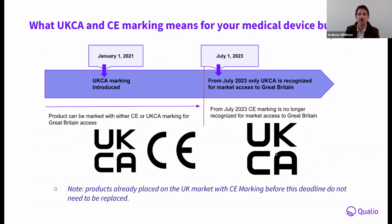So go to the next slide. This image helps to show the timeline a little bit better. You can see here the UKCA mark was introduced on the 1st of January 2021, when the UK left the EU, and can be used since then. But up until the 30th of June 2023, the CE mark is also accepted for placing devices on the market in Great Britain. But the cut-off date is the 1st of July 2023, and after that date, only devices which bear UKCA marking will be allowed to be sold in Great Britain. And of course, dual labeling with CE and UKCA is acceptable for devices placed on the market in Great Britain, and there's also no need to recall products that have been placed on the market before that date if they only have the CE mark.